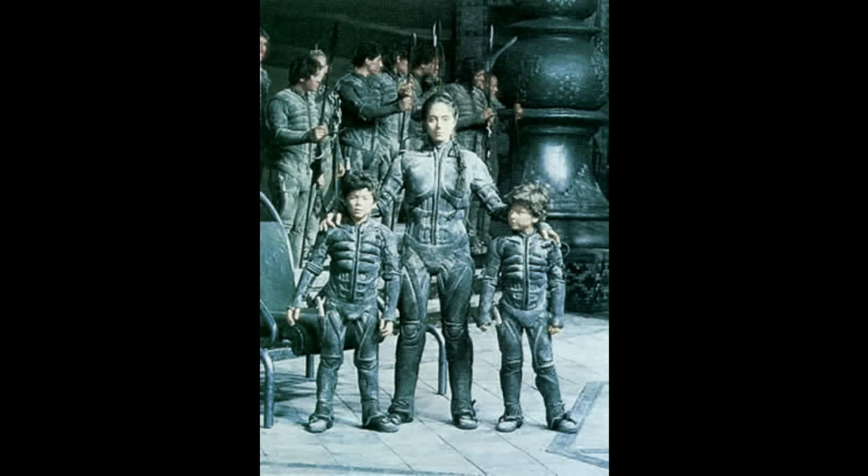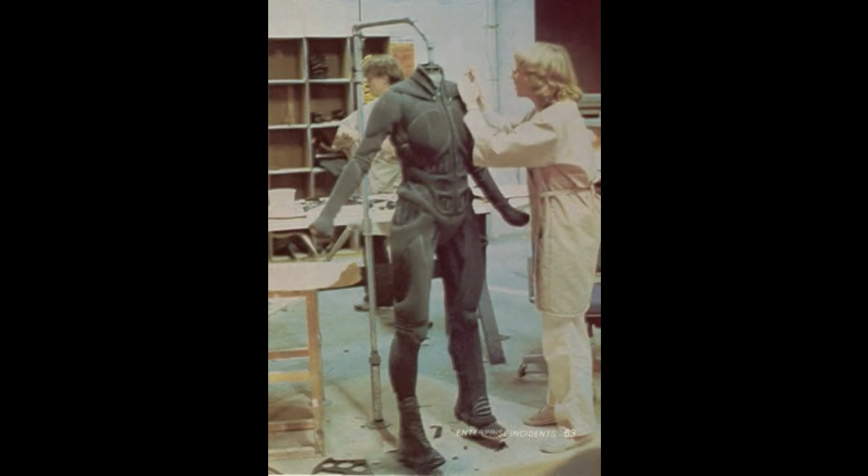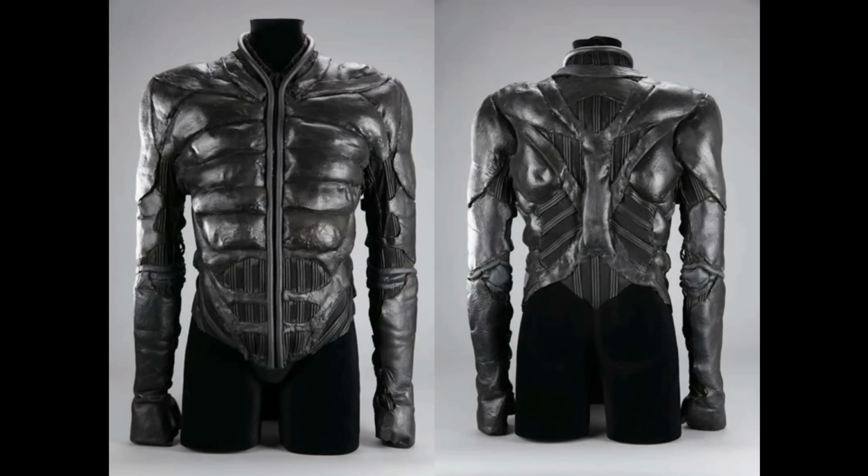Likely keeping in mind the two hot young actors Kyle MacLachlan and Sean Young, Ringwood said, "I was determined that the stillsuit was going to be very sexy." This involved creating a female version of the stillsuit, ensuring that the female characters had anatomically correct features. Meanwhile, with the addition of a six-pack, all the men had the body they'd never had, so they loved it.